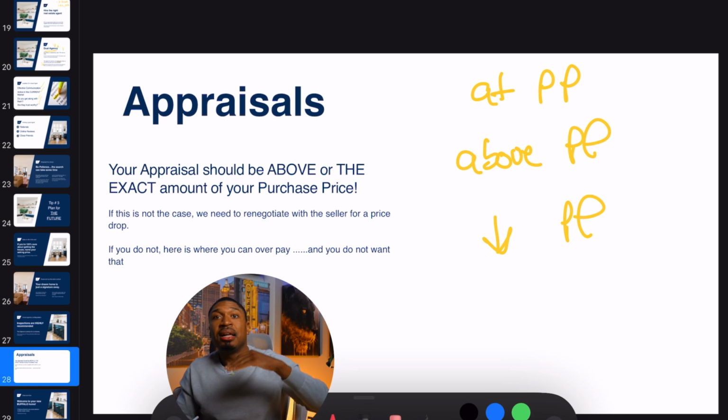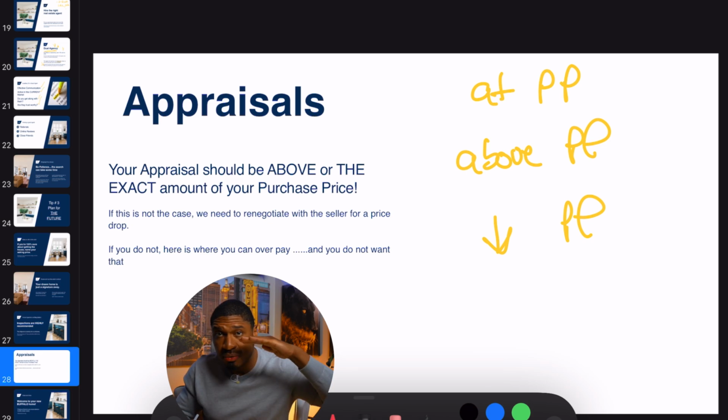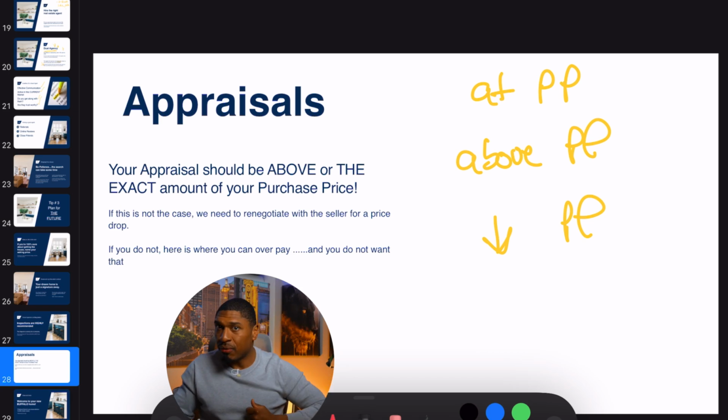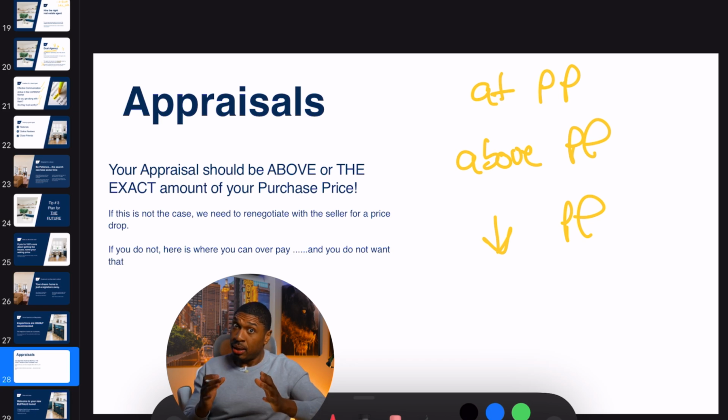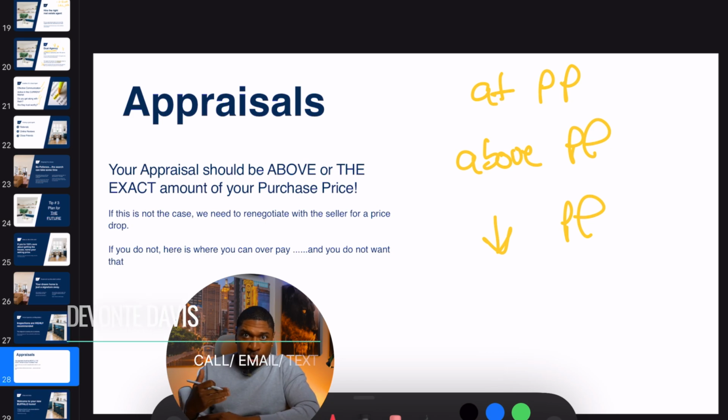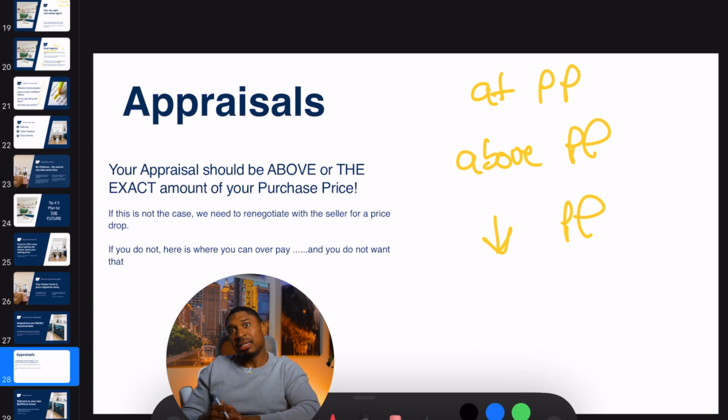So for even numbers, let's say we buy a house for, or a purchase price of, $350. We need this to appraise for $350 or above. If it's below $350, let's say it's $345, we're going to go back to that seller. Look at here, this price is $345. We're not coming out of pocket the extra $5,000 to meet up there. So you guys have to drop that price down. If the seller is being stubborn, it's okay to walk away in this situation. You don't want to walk into a house with negative equity. That doesn't make any sense.